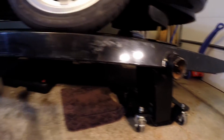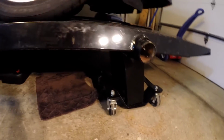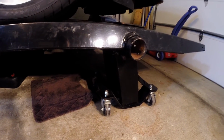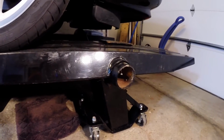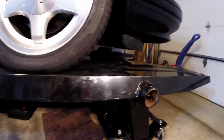You can see the 4 legs are on like wheel chocks almost, not like wheel chalk, like skates. And you can actually slide this around with some effort. But you can see in there's a big bar, this tube right here that's sticking out. That's what you jack it up by to lift up this front end.